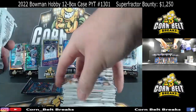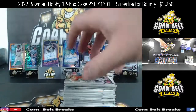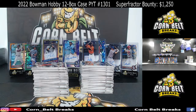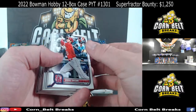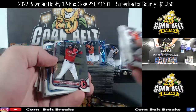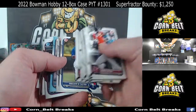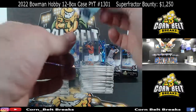You talking about Jackson Chourio's brother? I didn't even know he had a younger brother. Yeah, the rookie auto checklist will be pretty stupid. It'll be insane. Gonzalez, Vargas, Cowser, San Quintin, Peyton Wilson, and if they do it right, they'll have like Quan and some of those guys in there too. Jose Salas out of $4.99.